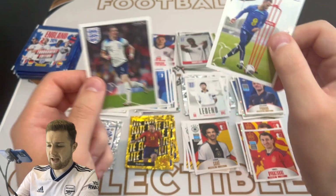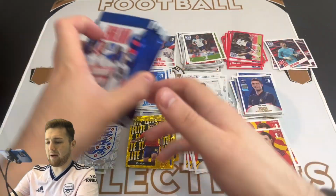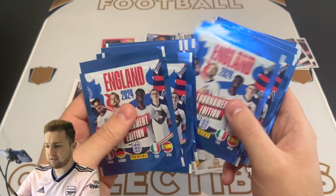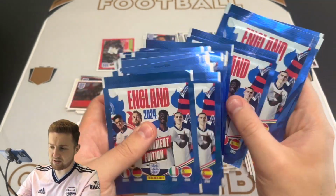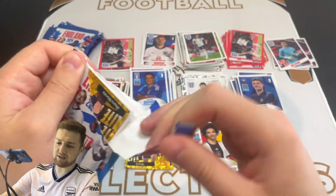A James Maddison and a Conor Gallagher. Lovely stuff. How many packs have we got left? 1, 2, 3, 4, 5, 6, 7, 8, 9, 10, 11, 12, 13, 14, 15, 16, 17, 18, 19, 20, 21, 22. So we're over halfway, guys. This has been a really good little opening so far.